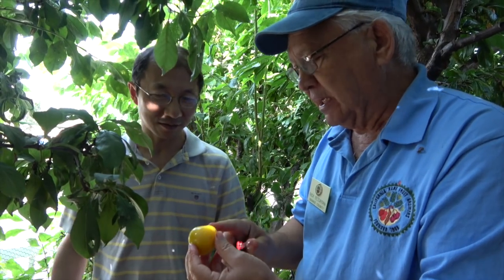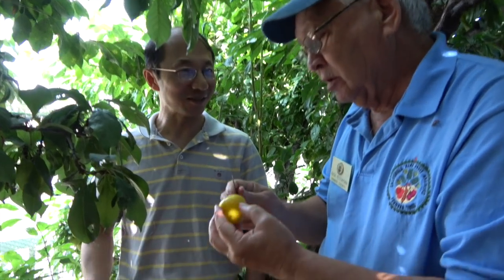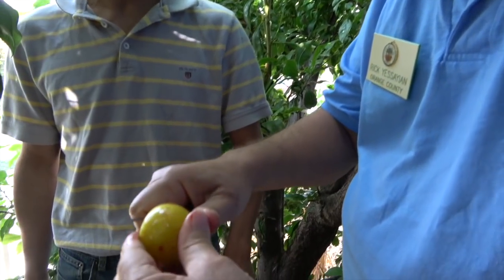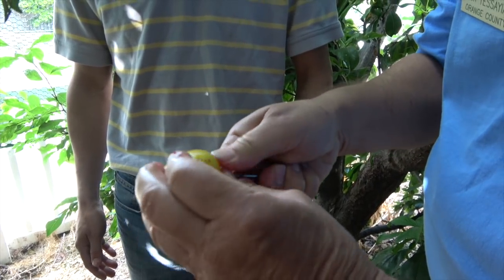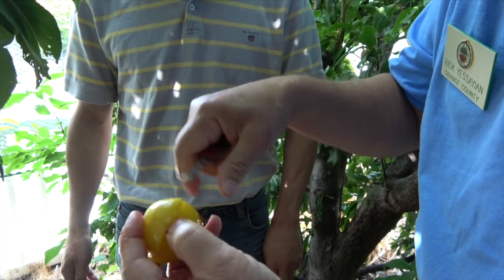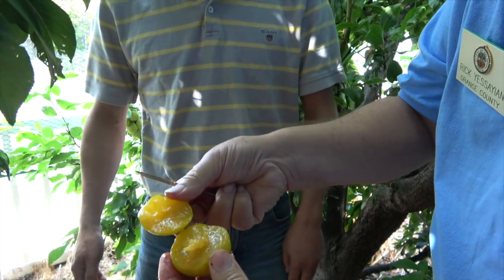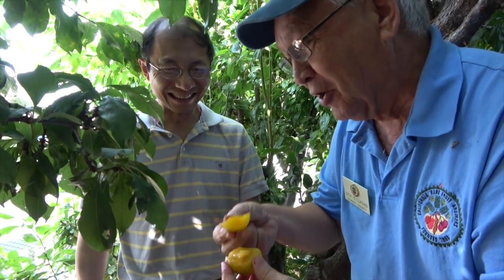Now this variety, the Shiro, I've not tried before. Okay, then you got to try it. So this is going to be something a little different. Yeah, the skin is a little bit on the sour side, but the inside is so juicy and, oh my gosh, flavorful. It's just dripping juice all over me here. You probably should just put the whole thing in your mouth. That's not going to be hard to do.